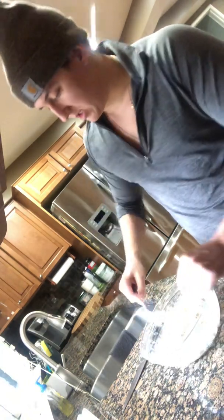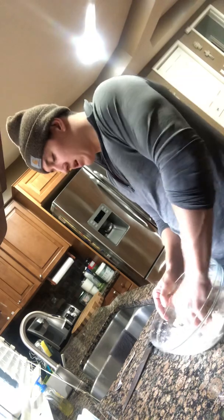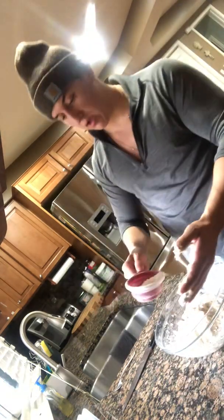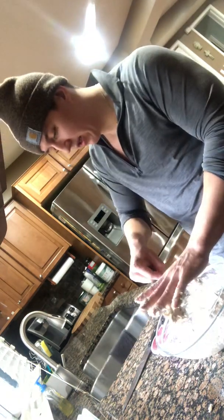And this is getting kind of to the point where it's done. We're gonna want to have some extra flour on the side because this is gonna be really sticky. This is really sticky. So we got our extra flour. Dry this up a little bit. This is so sticky, bro. That's what she said. It's sticking to my hands so bad.